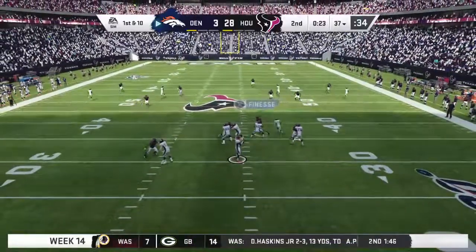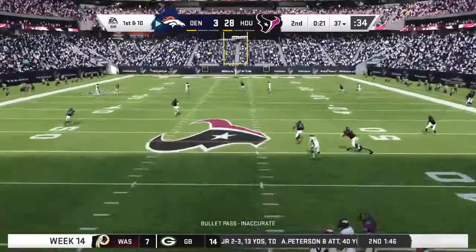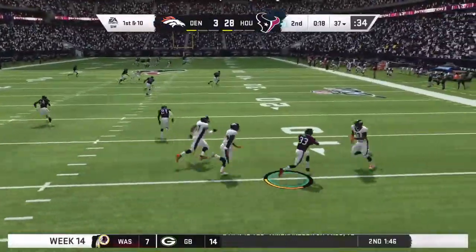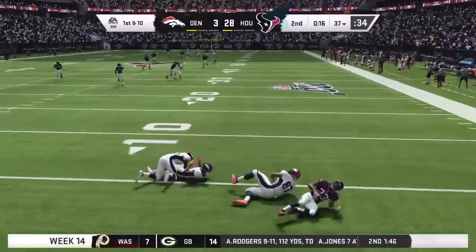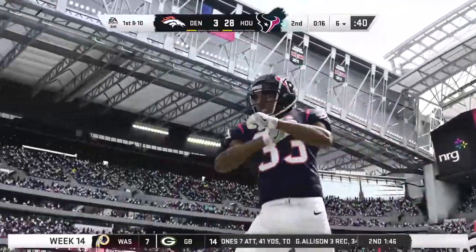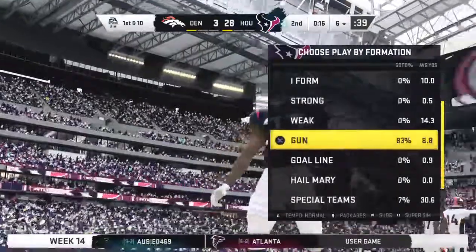Throwing here on first down. Flacco, he'll let this go deep for Sutton. Into heavy traffic, and it's intercepted. Picked off inside the 10. And his guys have got it back at the closing stages of the first half.